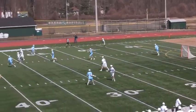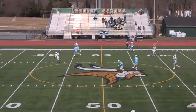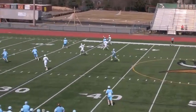Picked up by number 3, Alex Wagner, for the Saxons. He's going to put it ahead to Brian Weingast, brings it over the midfield line, and the Saxons are on attack.